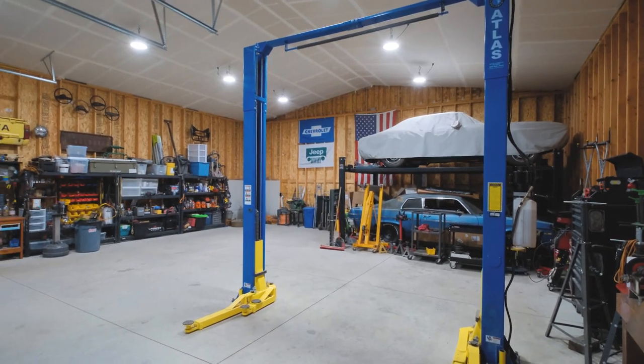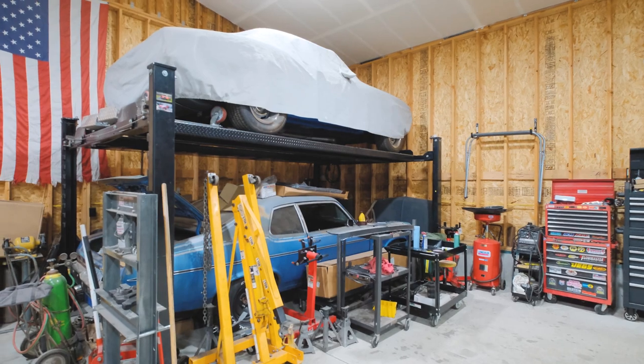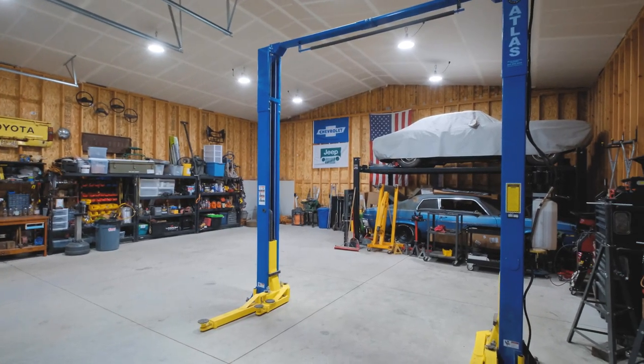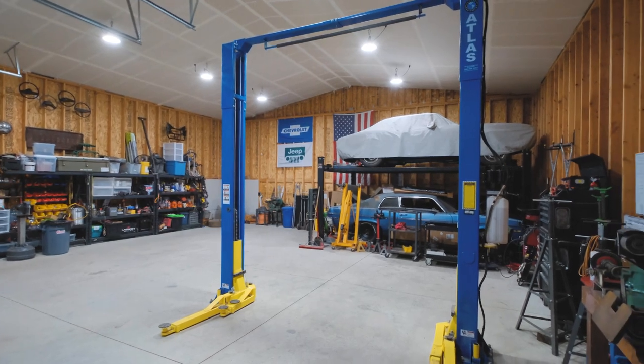Just think about everything you do in here, even during the winter, complete with a wood stove, and with a whole full price offer, you can even get this lift included in the sale.